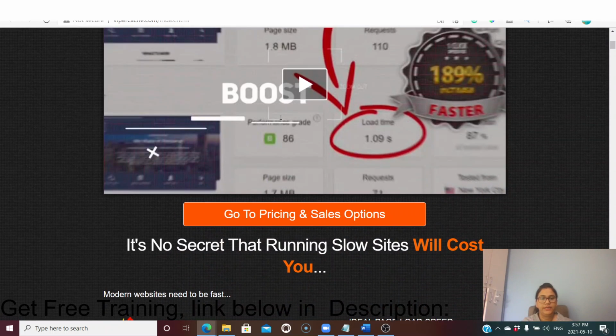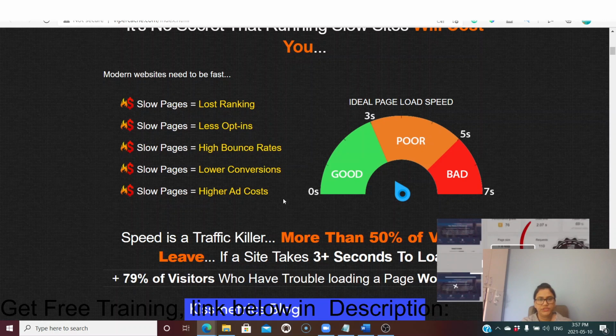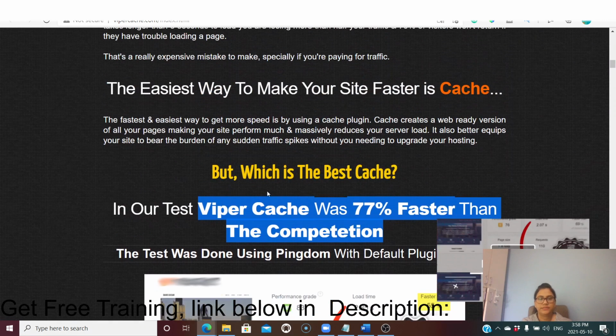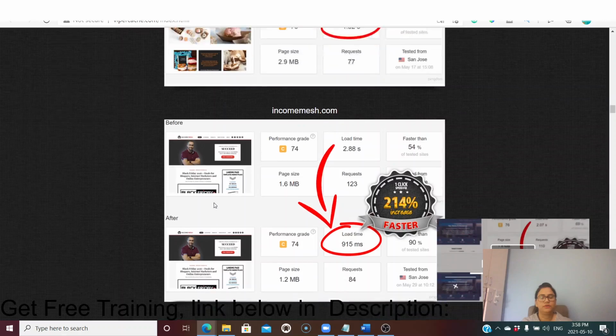So again, this is the link which you will click, and it will take you to where you can access your purchase. There is a lot of information on the sales page. I'm not going to read everything, so just go through and read it, and if you decide you want to get it, then you can just access it. Here, Viper Cache was 77% faster than the competition. So go through all these things.